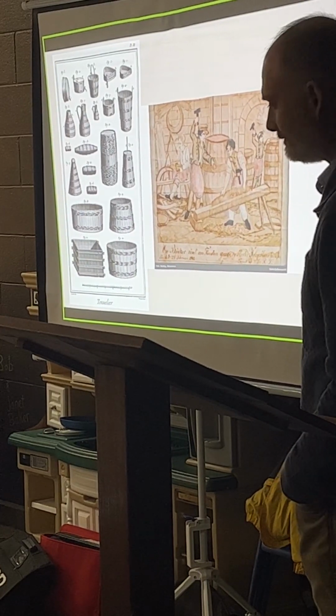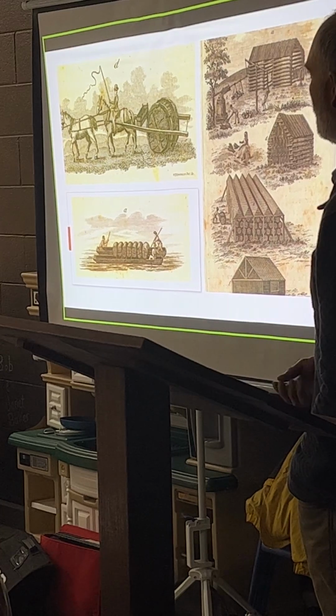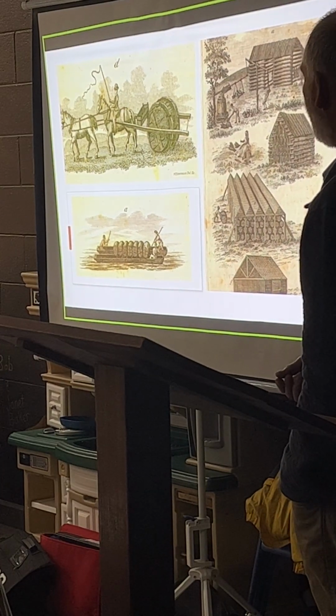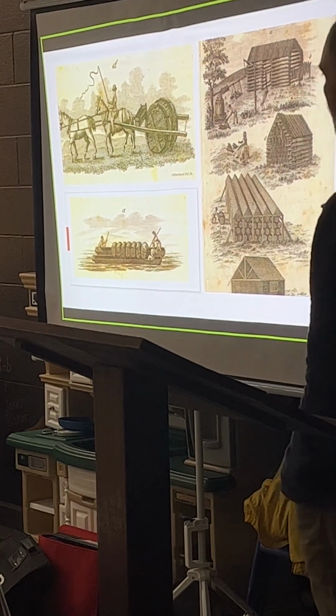Next slide. At Colonial Williamsburg, mostly we're focusing on the trades as they were practiced in the late 18th century, during the American Revolution and around that time period.